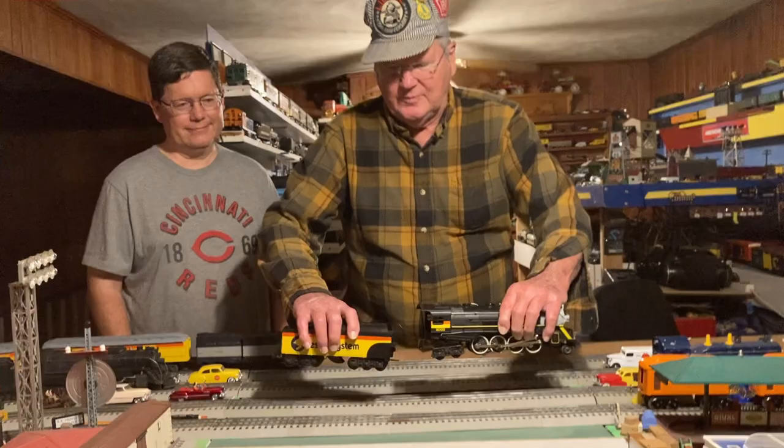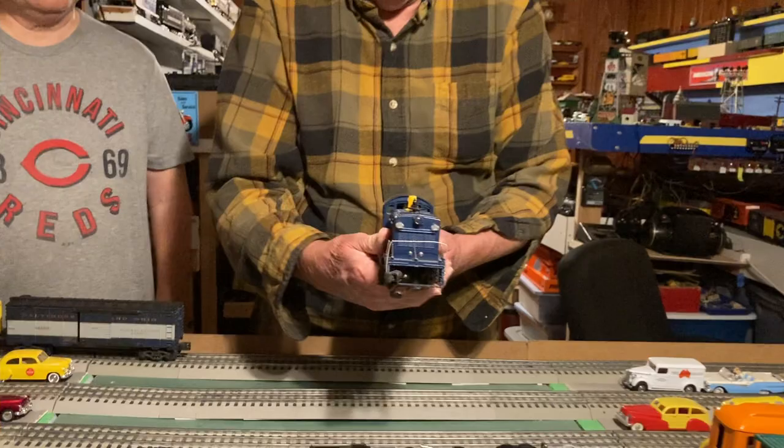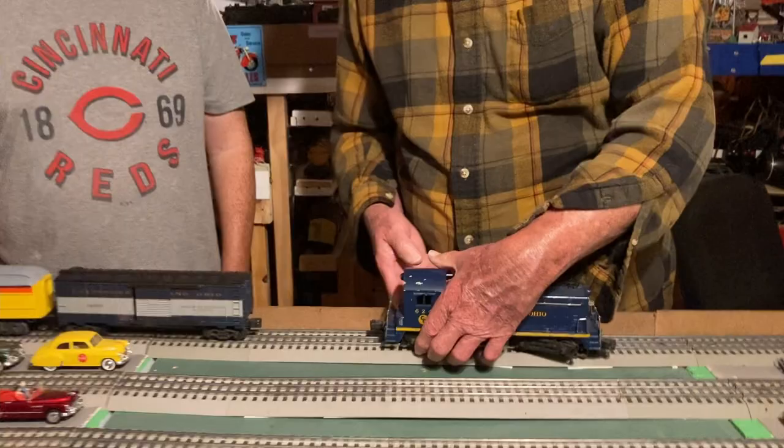Now let's see about this cast base Lionel post-war diesel engine. It has the little marker lights that are clear in the corner. Twin smokestacks. I think that's a radio antenna, a bell. Magna traction, of course. There's no horn or whistle in this. We can run a cab forward or cab backwards, doesn't really matter.